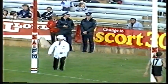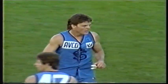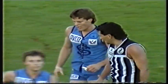Through went John Harvey. Underwood again, picks up, slams at goal. Oh, the umpire said a point. The Sturt players didn't agree with that. They thought it was a goal. But a point, in fact. So Sturt are 18-13 now.